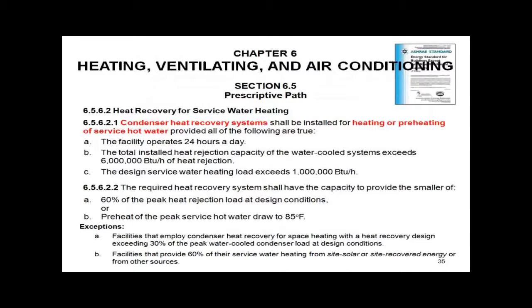There are other waterside things that we should take a quick look at as we work our way through this. And very simple, let's look at a large chiller plant. There's a section in 90.1-2010 that very clearly says that you've got to do domestic hot water heat recovery if you have a central plant over 6 million BTUs installed capacity and the service water domestic hot water load exceeds 1 million BTUs. In other words, they want you to take that condenser water heat that's going out to the cooling towers, recover some of that, and preheat the domestic water. That's the whole concept.